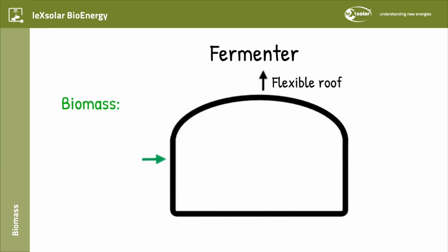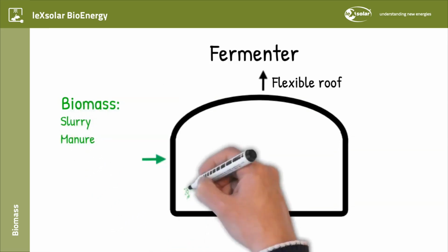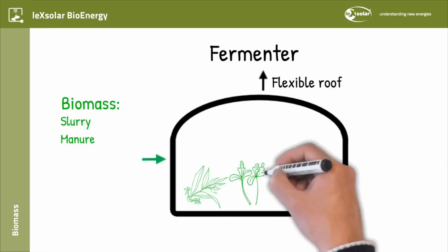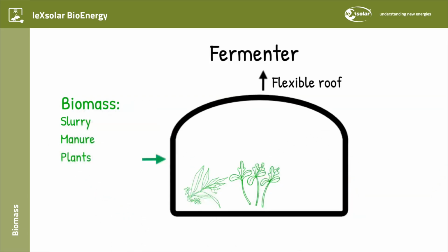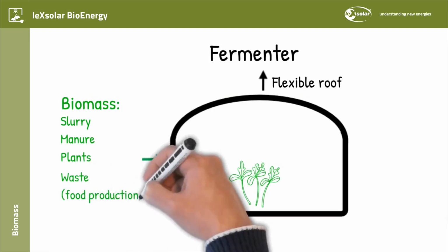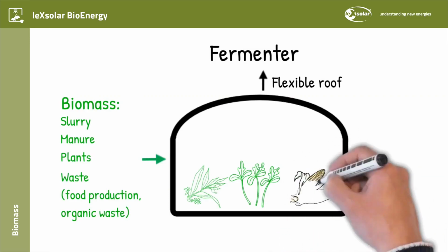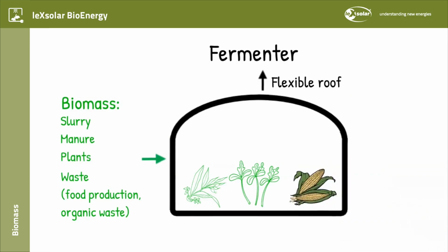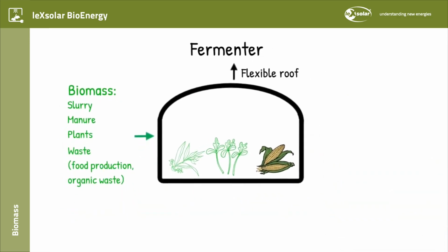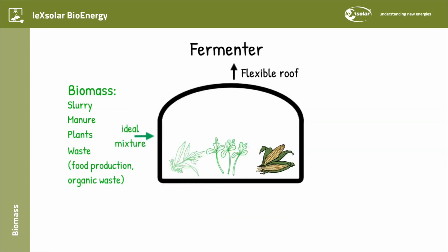A wide variety of biological waste is used as biomass. In agriculture, for example, slurry and manure, as well as energy crops are used as substrate, but also waste from food production and material from the organic waste bin can be used. Often, however, not only waste is used, but extra plants such as corn are grown as substrate, where the biogas yield is very high. The biomass is mixed in the ideal ratio depending on the biowaste used and then fed to the fermenter.